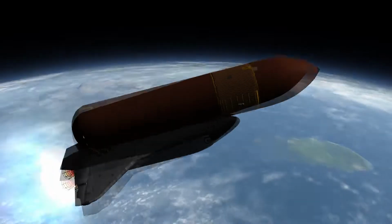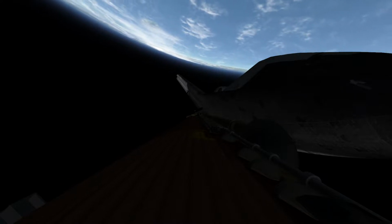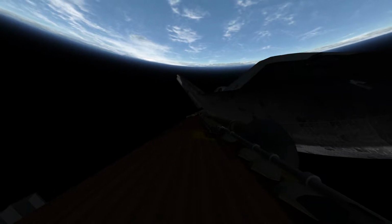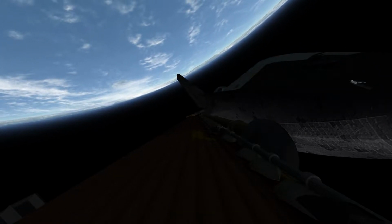3 good main engines, 3 good auxiliary power units, 3 good fuel cells for Atlantis. Atlantis, negative return. Negative return. That call from Capcom Barry Wilmore indicating that we're too high in altitude, too far downrange to return to the launch site in the event of an engine failure. However, Atlantis' 3 engines performing perfectly.